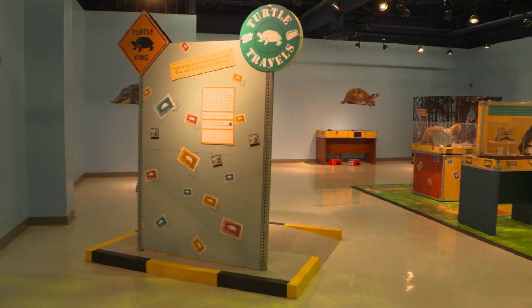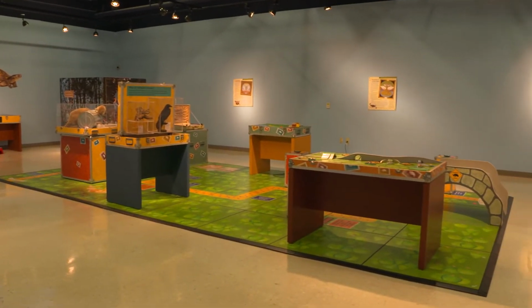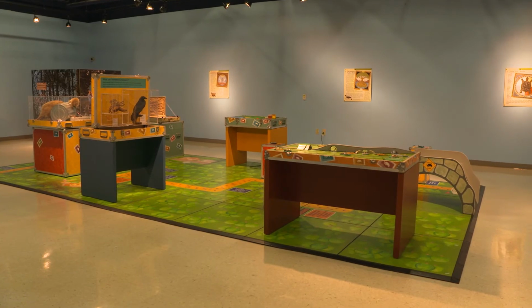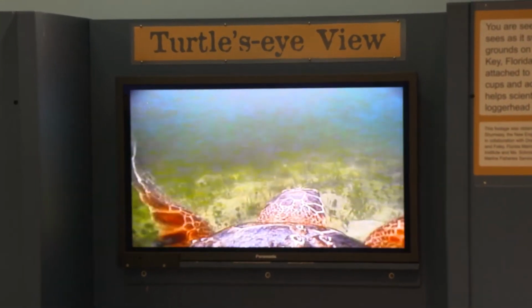Well, I really like this exhibit. You can learn just about anything about turtles, what they eat, what they do during the day, what they do during a summer's day. You know, I saw a turtle in my backyard. I was cutting the lawn, and I saw a turtle back there. And then, you know, summertime, it was perfect timing.